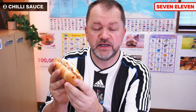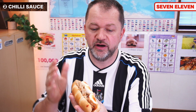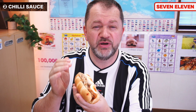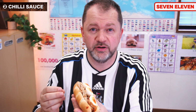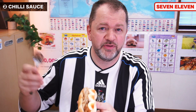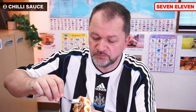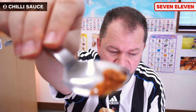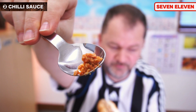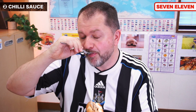The chili sauce in the 7-Eleven one is much drier. The one in the Family Mart one is much more wet, more moist. This one is much drier, but I think the packet says it's made from non-meat products. I guess they're doing it to save costs, or to up the protein or something. But if you take a look at the actual, can you see that? It's actually pretty thick. Let's give it the taste test.